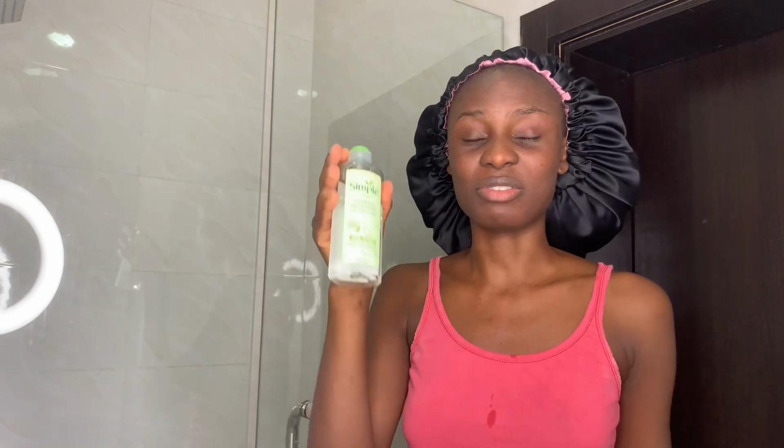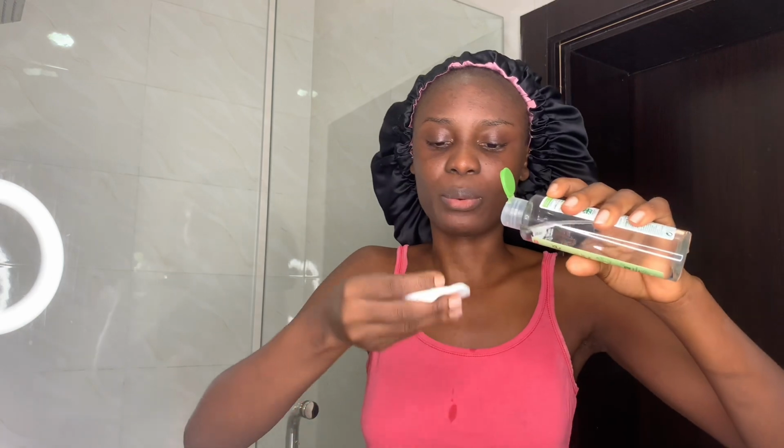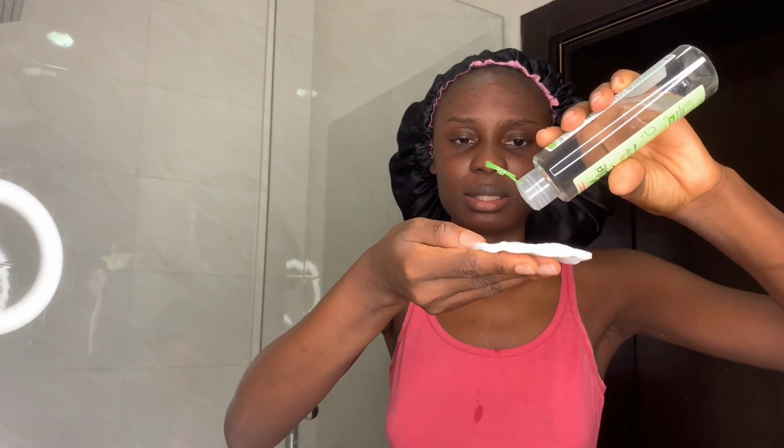So once my face is dried, I'm going to use the simple cleanser. The simple soothing facial cleanser to clean my face. I apply it using a cotton pad. You have to clean your face upwards, not downwards. So that's what I've been doing. I'm just going to apply this, like so.